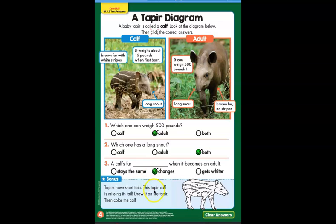Bonus. Tapirs have short tails. This tapir calf is missing its tail. Draw it on the tapir and then color the calf. Okay, so we're going to draw a little tail on. It's not very big. And then you guys are going to color, remember, it is a calf, so it has stripes. But I'm going to color it in as best I can since this is digital.